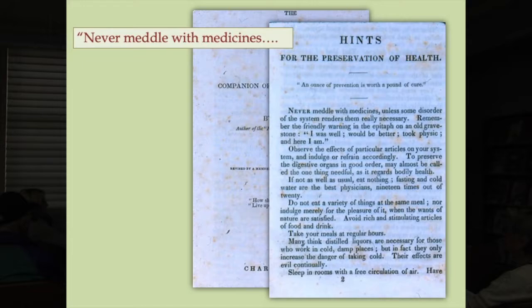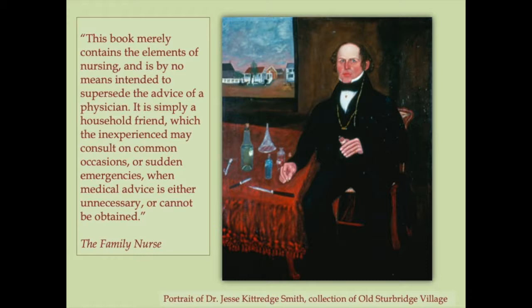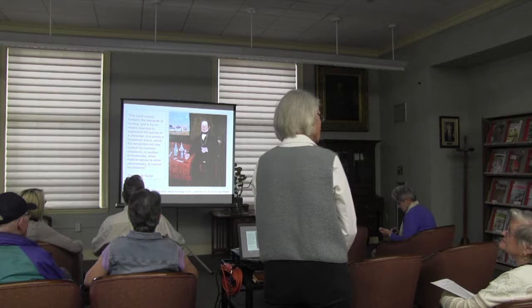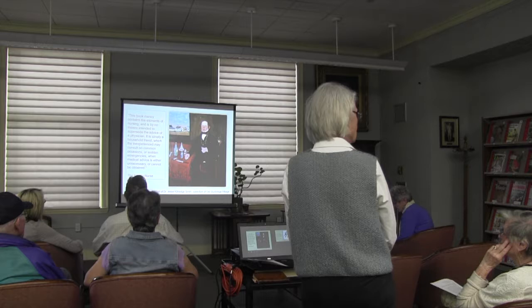When she wrote her book, she says in the opening that it contains the elements of nursing and is by no means meant to supersede the advice of a physician. It's simply a household friend, which the inexperienced may consult on common occasions or sudden emergencies when medical advice is either unnecessary or cannot be obtained. Of course, medical advice was not always as easy to obtain in the age before telephones and smartphones and all the other kinds of communication that we have today. But it doesn't mean there weren't any physicians around. There actually were lots of them, and we're going to be talking about some of the different kinds of physicians.